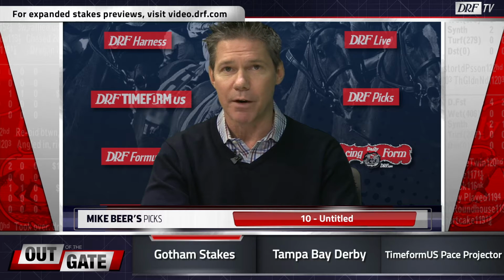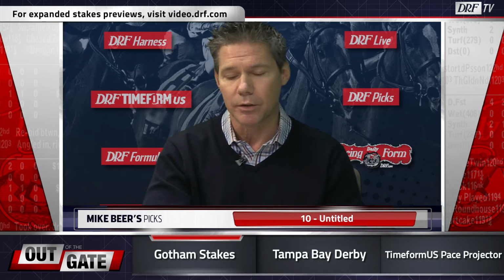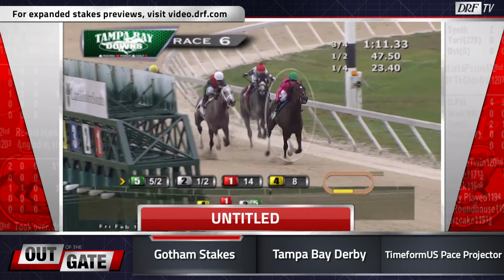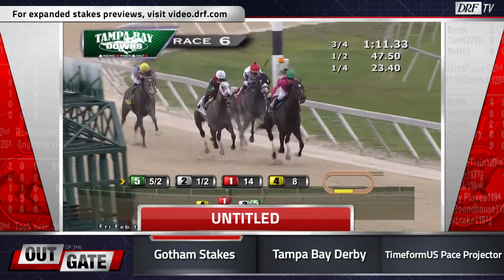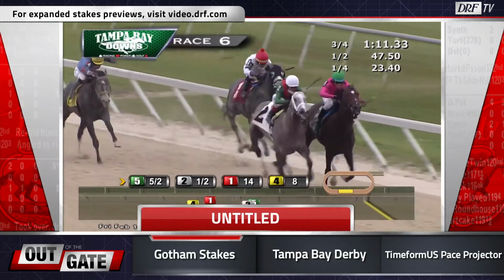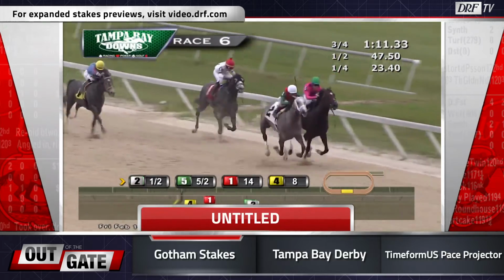After that, they came back very quickly, 13 days at Tampa. We're going to look at a replay of his most recent start right now. This is around 2 turns. He had no trouble clearing to the lead here, but that's a real good 3-year-old to his outside, Governor Morris for Pletcher. And at the end of the day, Untitled's no match for that horse. I like him cutting back in this race.